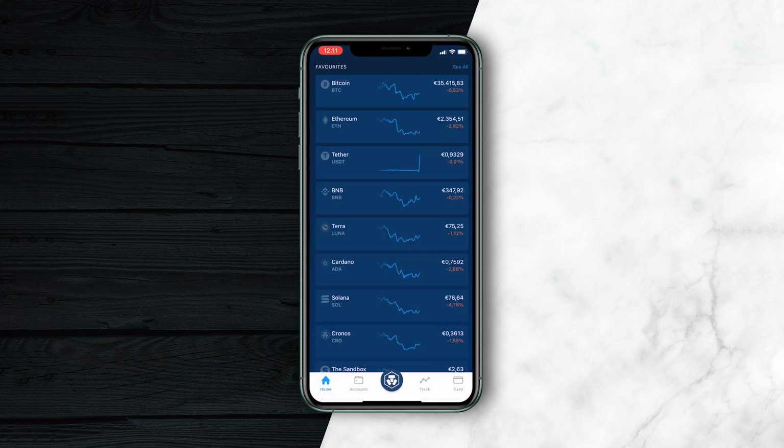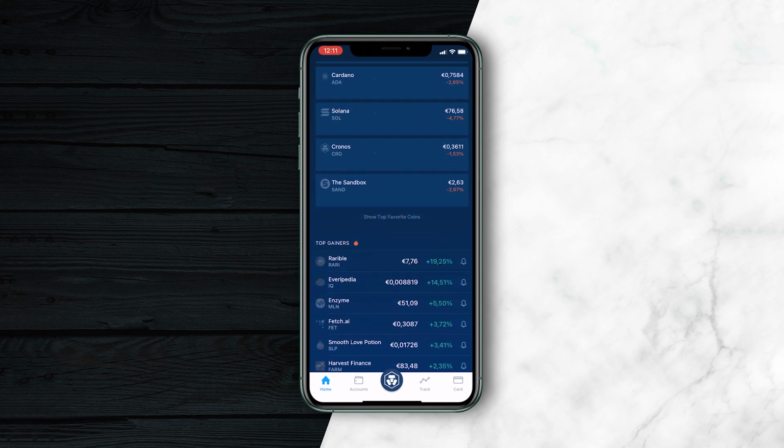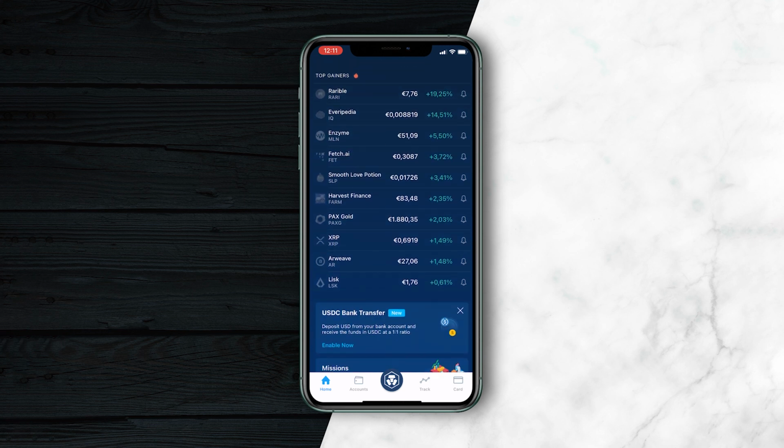And that's about it for buying. We come back to the main menu, you can scroll down a little bit and you will see top gainers. This is essentially the coins that are doing the best for the last 24 hours. So they're the top gainers with the highest percentages.